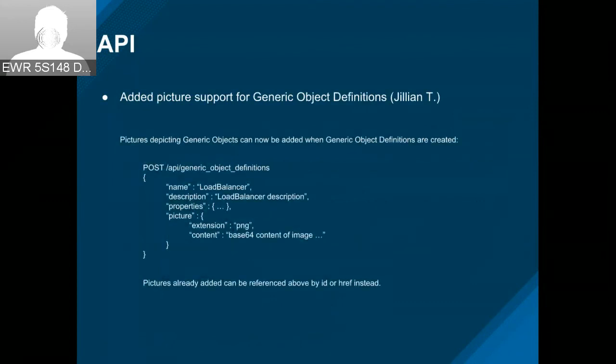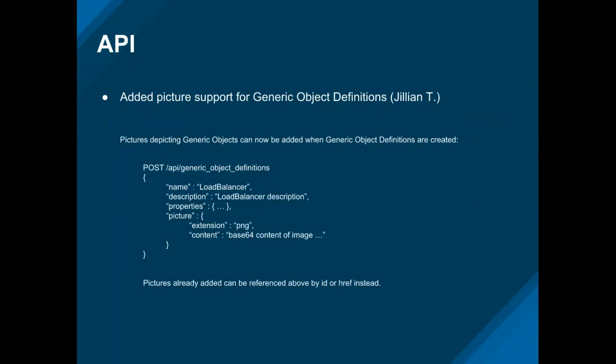Next slide, please. All right, so for the generic object definitions, Jillian added the ability to add pictures for them. That's done while we create generic object definitions. You can embed the picture here with extension and the basic content. You can also, if you have a picture already uploaded to the API, reference it by ID or href. So once you do this, when you query the generic objects, you can fetch their images via the relationship to the definition. Next slide, please.